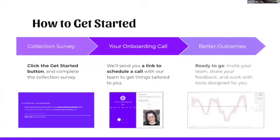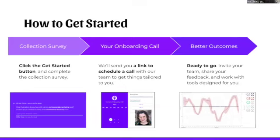And then once we're done there, the next step is really better outcomes for your collections.